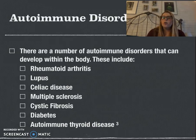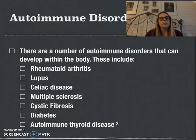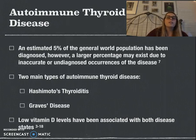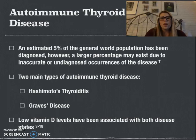So there are different types of autoimmune disorders that can exist: rheumatoid arthritis, lupus, celiac disease, multiple sclerosis, cystic fibrosis, diabetes, and autoimmune thyroid diseases. There are quite a few more. However, we will be focusing on autoimmune thyroid diseases today. Autoimmune thyroid disease is estimated to occur in about 5% of the general population, or at least that's the amount that has been diagnosed. It is believed that there's probably a much higher percentage due to inaccurate or undiagnosed occurrences of the disease.